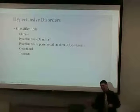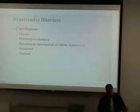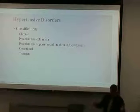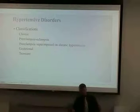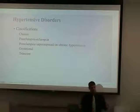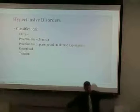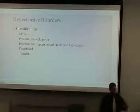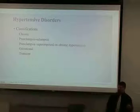Preeclampsia and eclampsia are pregnancy-specific conditions. They only happen during pregnancy. You cannot have preeclampsia or eclampsia if you're not pregnant or have just delivered, okay? It's purely a perinatal problem. So none of you right now could have preeclampsia, period. It's not possible, okay? It happens from the placenta. And if you don't have a placenta, you don't have preeclampsia, okay?